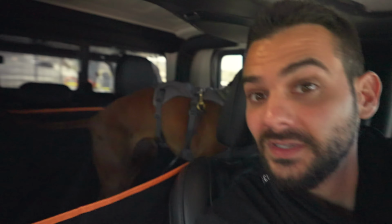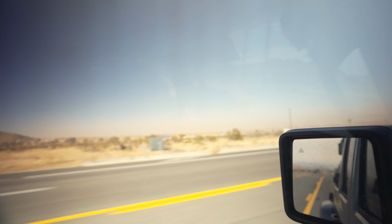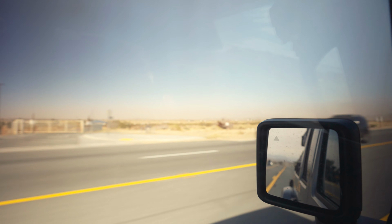So we got some firewood. It is absurdly windy out there. Hayes, how you doing? So out yonder is actually where I stayed in the Airstream a few months back, ironically. So small world out here in Joshua Tree. I doubt we can see that.